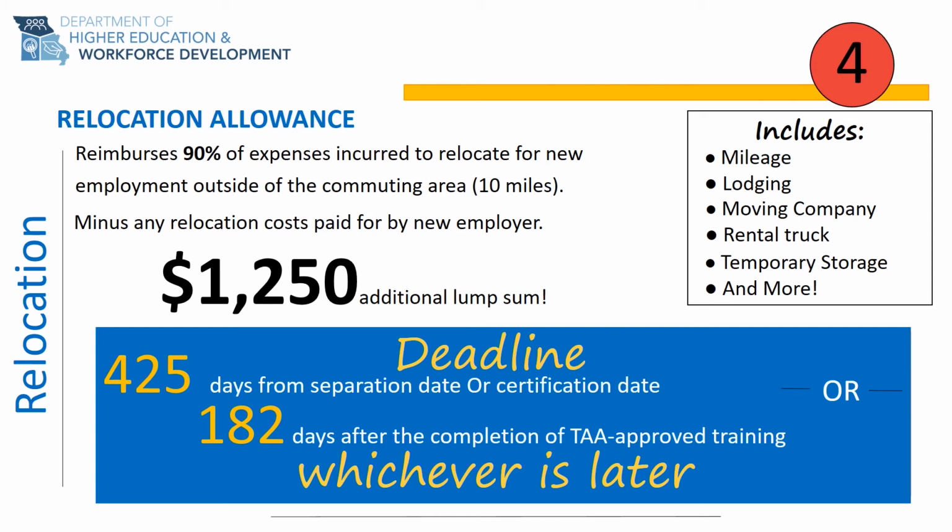The deadline to apply for relocation allowance is 425 days from your TAA certification date listed at the beginning of this presentation, or 425 days from your separation or layoff date, whichever date occurs last. Individuals who attend training through the TAA program will also have an additional 182 days after the completion of training to apply for this benefit.